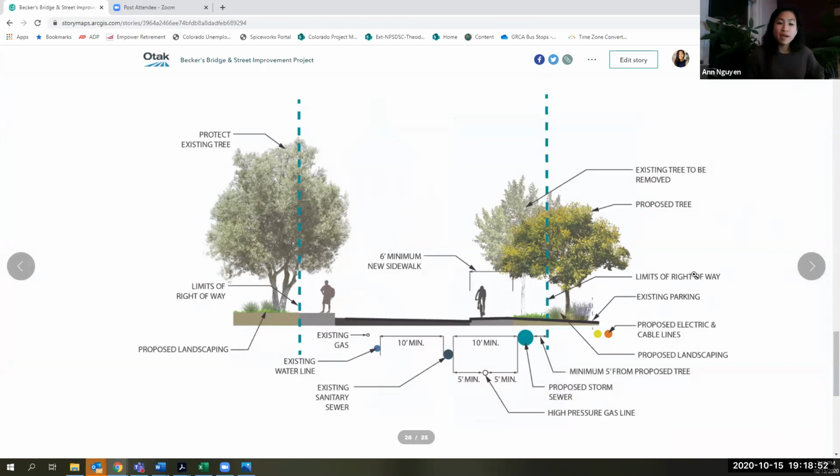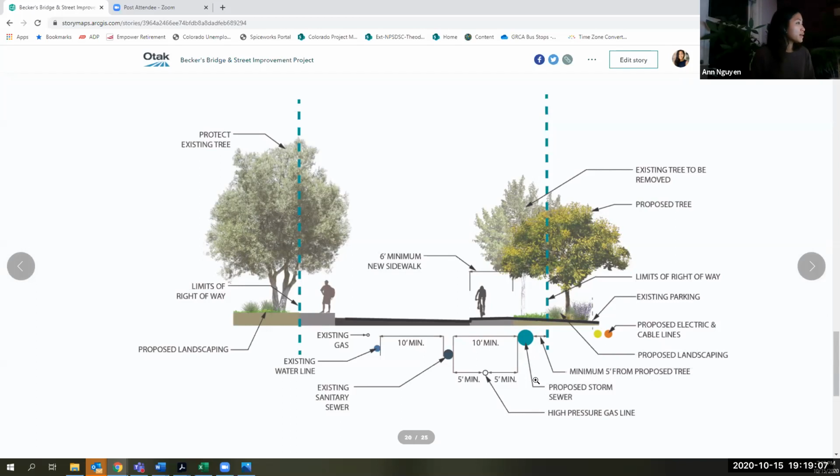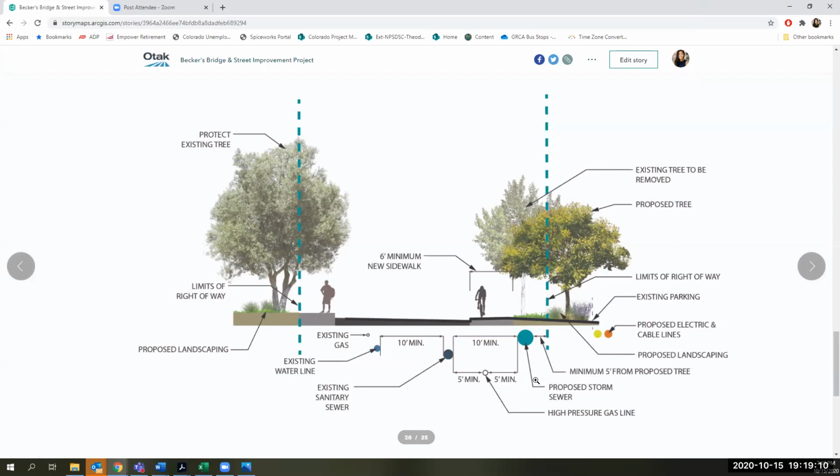So Melody, the main reason why we have to remove them is to put in this proposed storm sewer. I don't know if you can see my screen. Okay, yes, I can see it. Thank you very much. And you don't have much room there. The other question I had, though, is that the parking lot belongs to the school, correct? That whole baseball field and the parking lot?